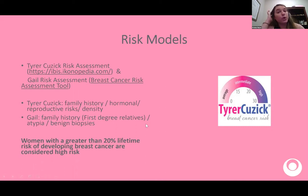The Tyrer-Cuzick is more for if you have more than a first-degree relative. It looks at more factors. It looks at breast density. It goes out to second-degree, sometimes third-degree relatives. It looks at genetic testing status. It's just really more comprehensive. And then the Gail looks at first-degree family history only. So if you have more than first degree, you probably want to use the Tyrer-Cuzick. Gail is also better for a patient who has an atypia diagnosis or has had a previous atypia diagnosis. That risk model is more accurate for showing what someone's risk is. And on either of these risk models, if the risk is greater than 20%, then they are considered high risk.